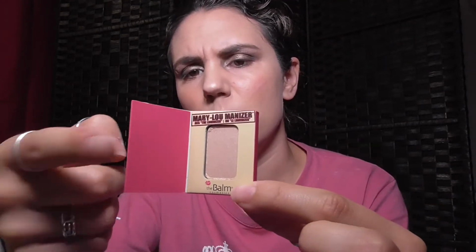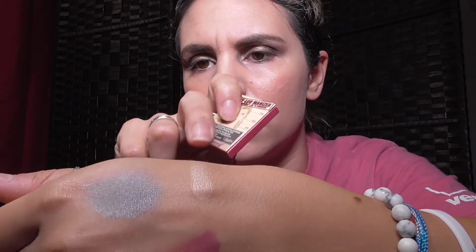We have the last little sample on this bag, the Mary Lou Manizer, aka the Luminizer. Oh, nice. And many people don't like this, but I actually like them to travel because you might want to just take it away and use it in one of those palettes. But this is nice, and you can use this for your face. You can do it as an eyeshadow. I love it. All of the things that I get on this bag, this one is very little, but for $10 you're getting all this.